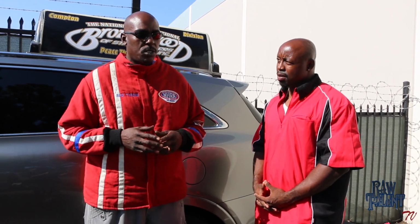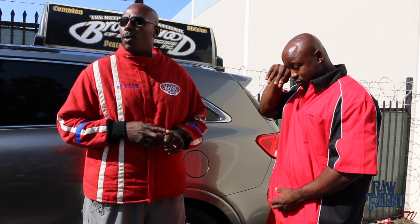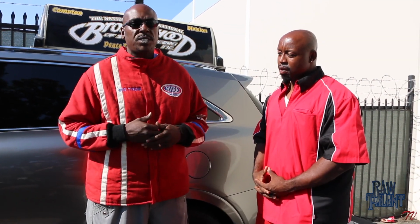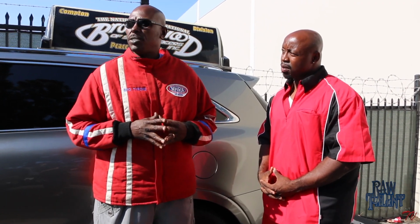Since I've been out of the game, I've still done my dealings of selling cars and moving cars throughout the race industry. The WFO Monte Carlo, the black Monte Carlo, came from my family. I bought that car from Washington, D.C. here, and sold it to the Toy Factory, who delivered it to the WFO. So people think I'm new at this. No, I've been away and I've been around a lot of horsepower.